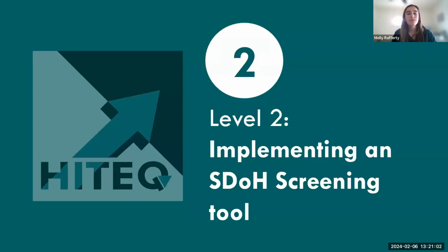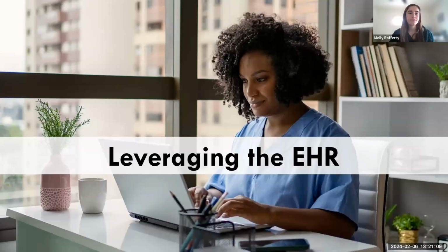All right, so level two is all about leveraging health IT to establish a streamlined social needs screening workflow. Health centers examined their EHR and workflows to determine how best to capture individual level social needs data. Capturing this information in the EHR assists with standardizing data collection, which in turn supports patient-centered care by informing care plans and identifying patient needs that may be addressed through care management.